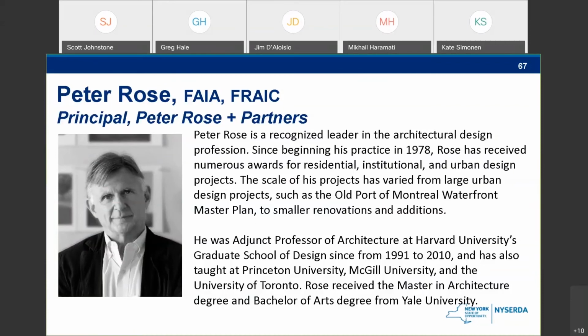So Peter Rose is a recognized leader in the architectural design profession. He began his practice in 1978 and received numerous awards for residential, institutional, and urban design projects of very large scale. As you can see him here. Peter, welcome. And as with Jim, I'll give you a heads up at 4 minutes and then let you know when you hit 5.